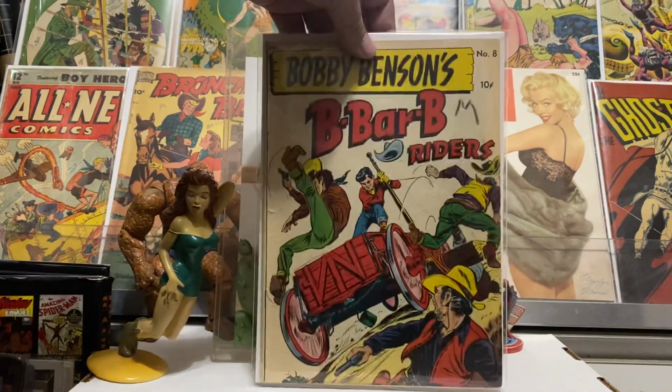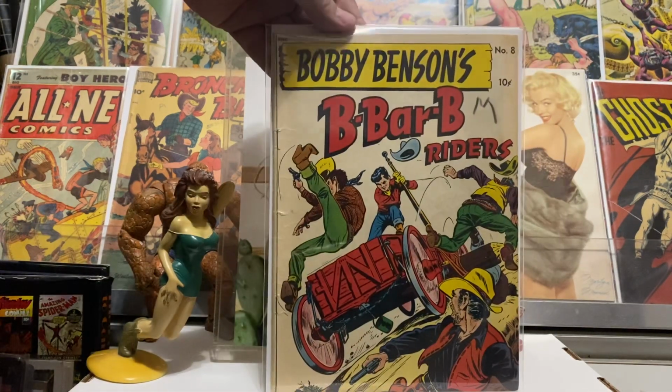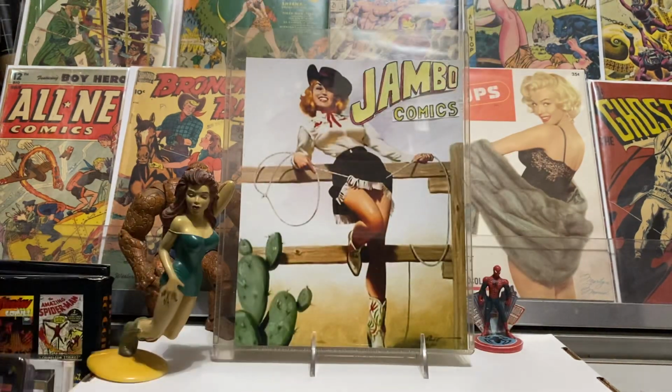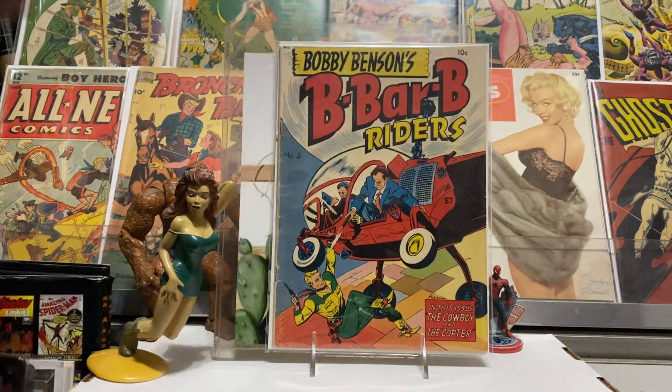And working on getting a few more of those to finish this whole run up. I would love to finish it up there because it has some great artists that did work on this, and it's pretty fun to read too if you haven't read them.